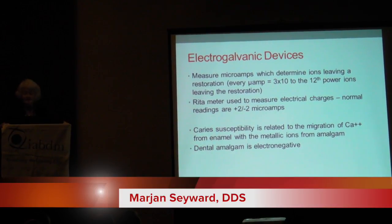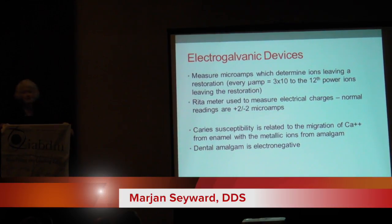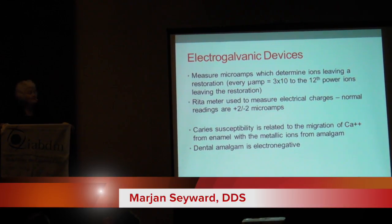Electrogalvanic devices measure the microamps, which determine the ions leaving a restoration. Every microamp is 3 times 10 to the 12th power of ions leaving the restorations. A readometer can be used to measure the electrical charges. Normal readings, i.e. non-pathological readings, are from -2 to +2. Carrier susceptibility is related to the number of calcium ions which are migrating with the metallic ions from the mercury.